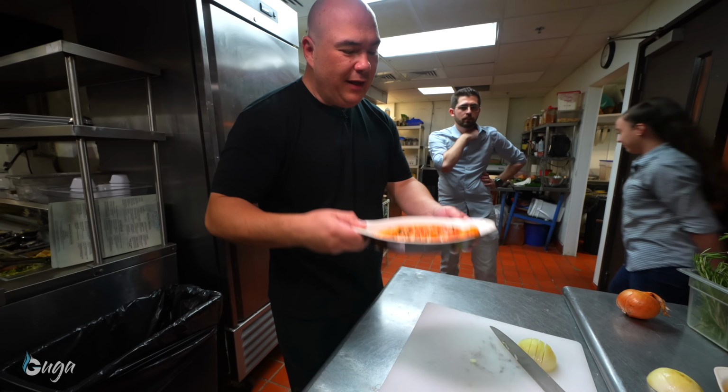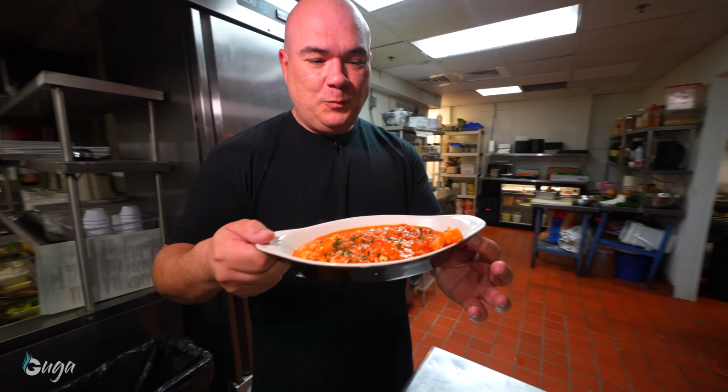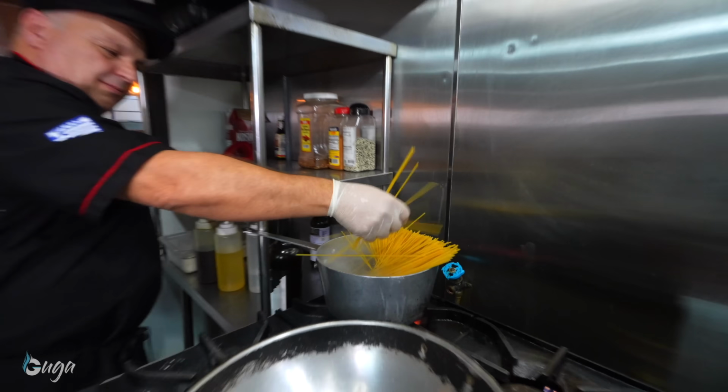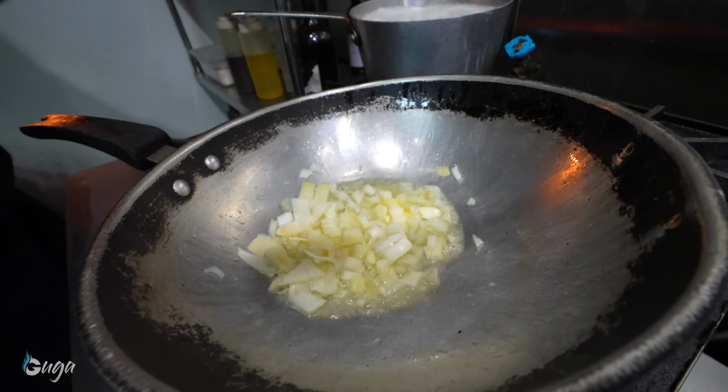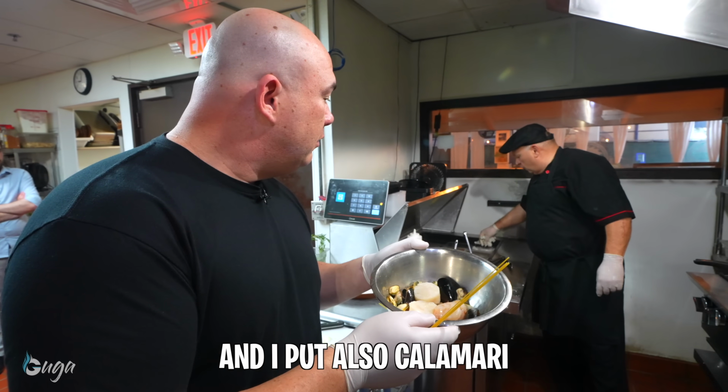So this is a dish by itself. Shrimp saganaki. Looks incredible. I put the pasta inside. Butter, a little bit of oil, onion and garlic go in. Scallops, some shrimp as well, and I put also calamari.